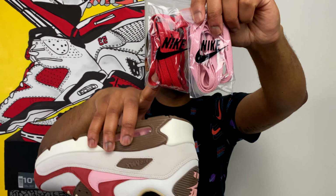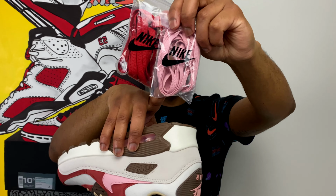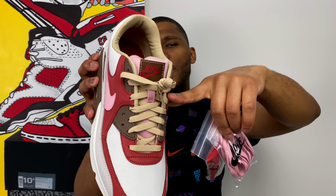Now, the accessories on this sneaker are really exciting. The first thing is that I mentioned before that these come with the brown laces that kind of match the sock liner and the back of the tongue on this shoe as well, but there are more laces. Standard with the shoe, you're going to get a pair of red laces and a pair of pink laces to go along with those beige laces.